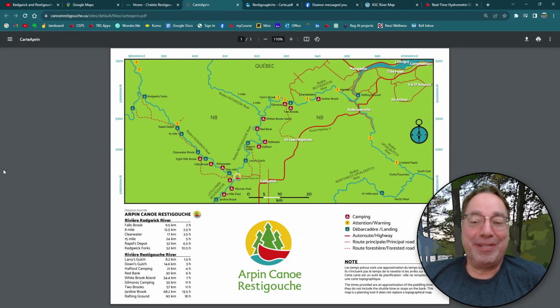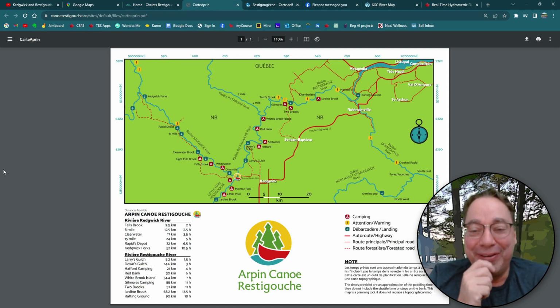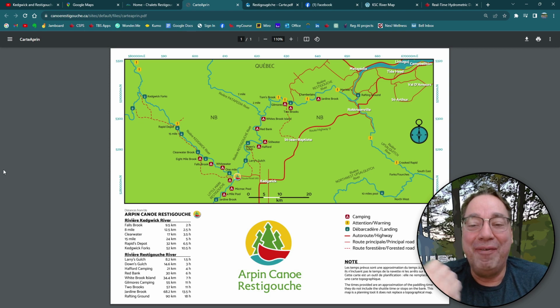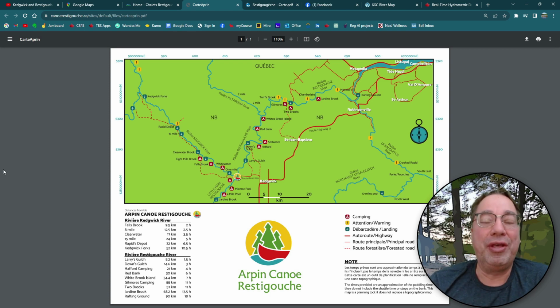In terms of the route itself, so this is a great little overview map. By the way, this outfitter here, I guess that way, Arpin Canoe Restigouche, I don't think they're still in service. So we tried to contact them and they weren't responsive. So I think this one has gone out of business. But here's a nice little map of the route.